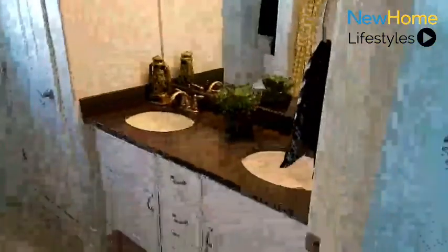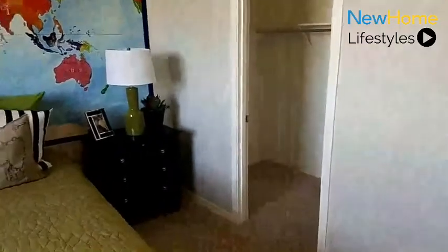So here's the full bathroom. Double sinks. And we'll head into the last bedroom that's upstairs. And here is the last bedroom. Again, walk-in closet. So all of the bedrooms do have walk-in closets in this home.